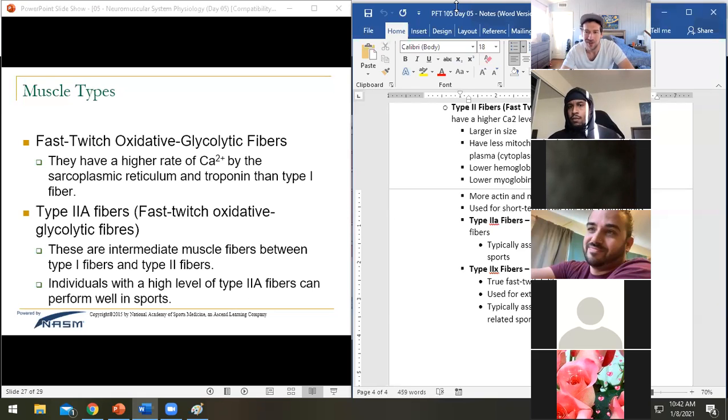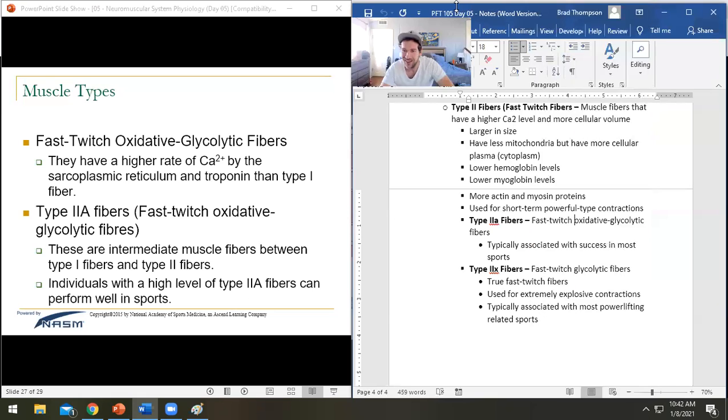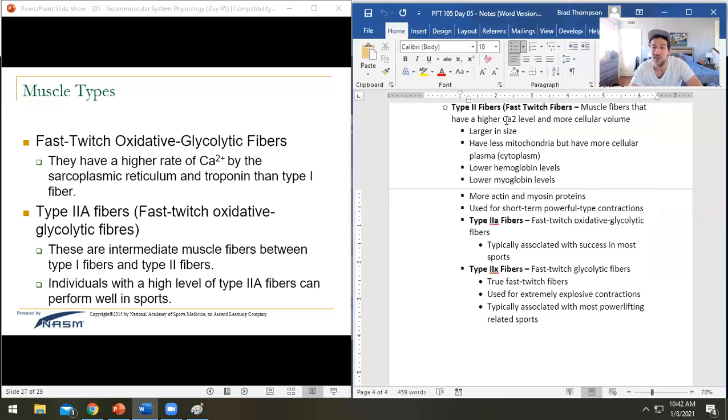I should have said Eddie Hall. That's the strong guy. So your type 2 fibers in general, they are larger in size. They have less mitochondria, but they have more cellular volume. Remember, the cellular volume is the cytoplasm. That's the fluid of your cells. So they have more cell goo. They have lower hemoglobin, lower myoglobin, but they have way more actinin and way more myosin. And they are used for short-term powerful contractions.